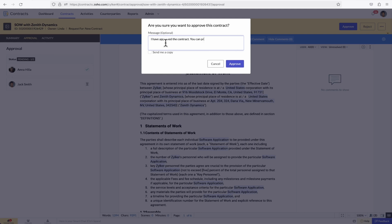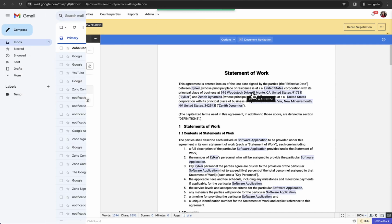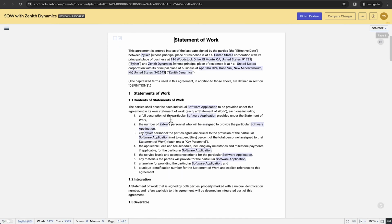To manage obligations, Zoho lets you define specific tasks and non-task commitments within each contract. You can assign them to team members, track their progress, and send reminders so nothing slips through the cracks. Obligation owners can update statuses directly from their dashboard, making follow-ups simple and transparent.